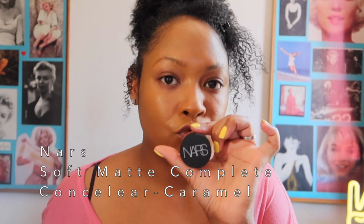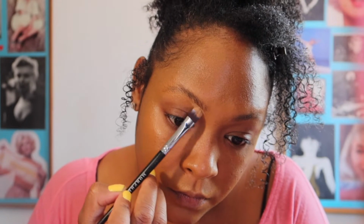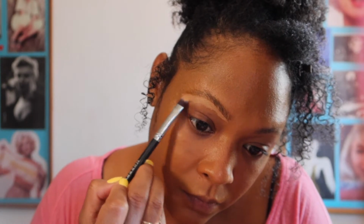Next, I'm going to go in with the NARS Soft Matte Complete Concealer, which is one of my favorites, and it's in caramel. And we're going to go ahead and clean up these brows a little bit. I'm going to use this as a base as well and for concealer underneath my eyes. But I'm just cleaning up my brows because we're going to do a different kind of technique, which I'm going to tell you about with the brows for this summertime look.